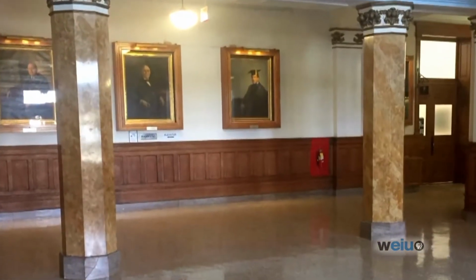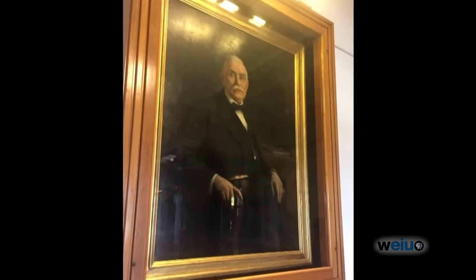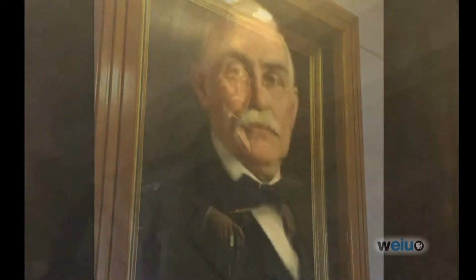The portrait of Livingston Lord that hangs in Old Main over there at WEIU is one of his paintings. He painted a portrait of Judge Moulton and Judge Thornton in 1898, and they both hang in the main courtroom of the Shelby County Courthouse.